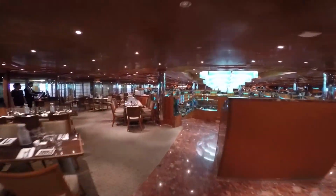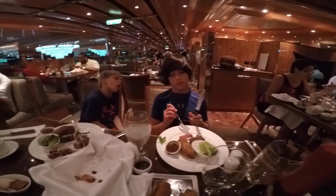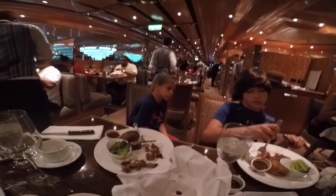But this is the main dining area, and they have 3 dining times. They have either a 6:30 or an 8:30, and they also have My Time, which means you can go in anytime you want.